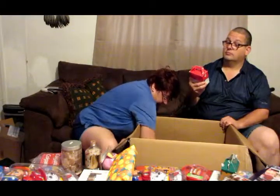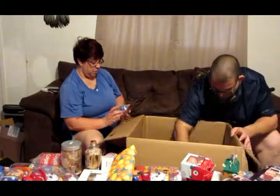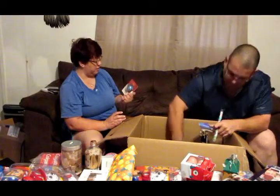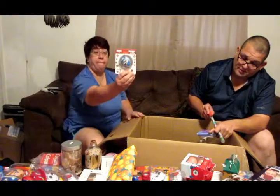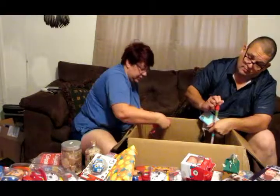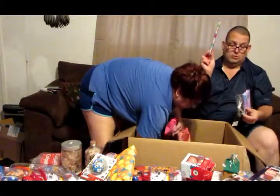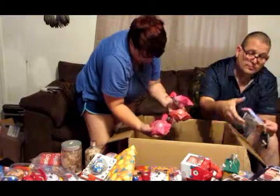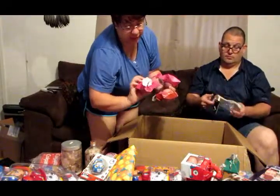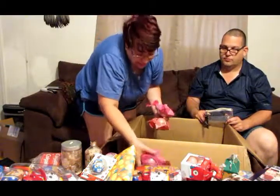Morph bath bombs. Candy cane. Smell that. Marblehead, Captain America. Oh, it's a lip smacker. Cool. More lip smacker stuff. Three more lip balm, bath bombs. Lucky you. That's what it says.